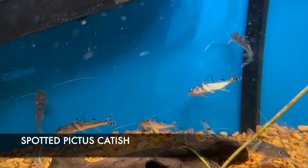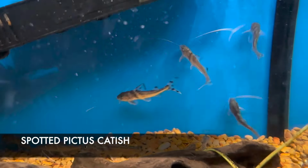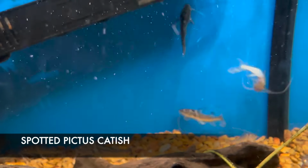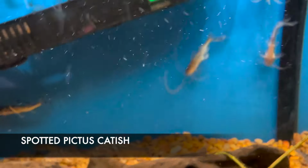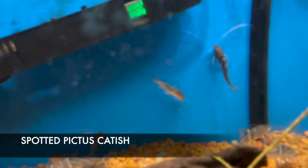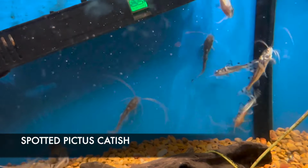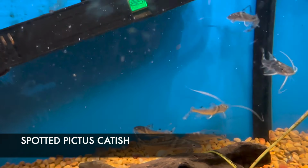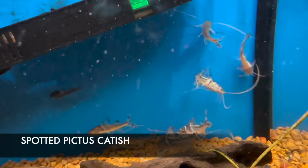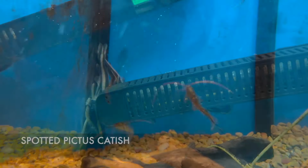These are spotted pictus catfish. These little guys are predatory, but they've got relatively small mouths, usually not much of a threat to most fish that are of any size. I usually recommend keeping them in with semi-aggressive tank mates, however, to do their best. When they're juveniles, they kind of run in schools, but as they get more mature, they generally tend to be a little territorial towards each other. From my experience, they do best if you actually keep them one per tank.